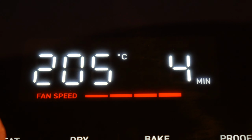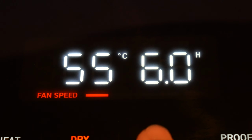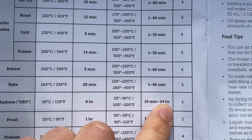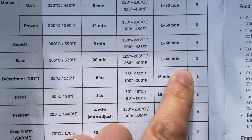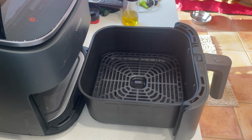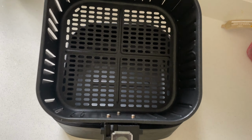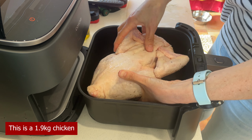One of the things that I do love about this model is that it has a visual display of fan speed, so there's no need to consult the instruction book every time you cook or try and remember which setting has which speed. It's right there in front of you. Other good stuff about this model is it has a loose, crisper plate rather than the basket which you'll find in the 5.5 litre model, which gives you much more flexibility.